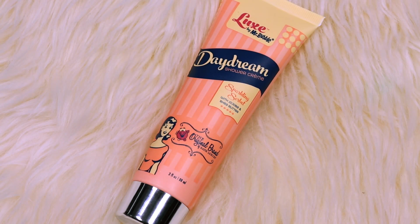They do also have different scents that I thought were really, really cute too. And I like the whole vintage kind of packaging. This is the Daydream Shower Cream in Sparkling Sorbet. It has more of an orange kick to it. Really, really pretty too. Just really soft. I don't think the fragrance is going to be long lasting or overwhelming, but just something that's kind of enjoyable while you're using the products. So that's why I got all sorts of excited about that.